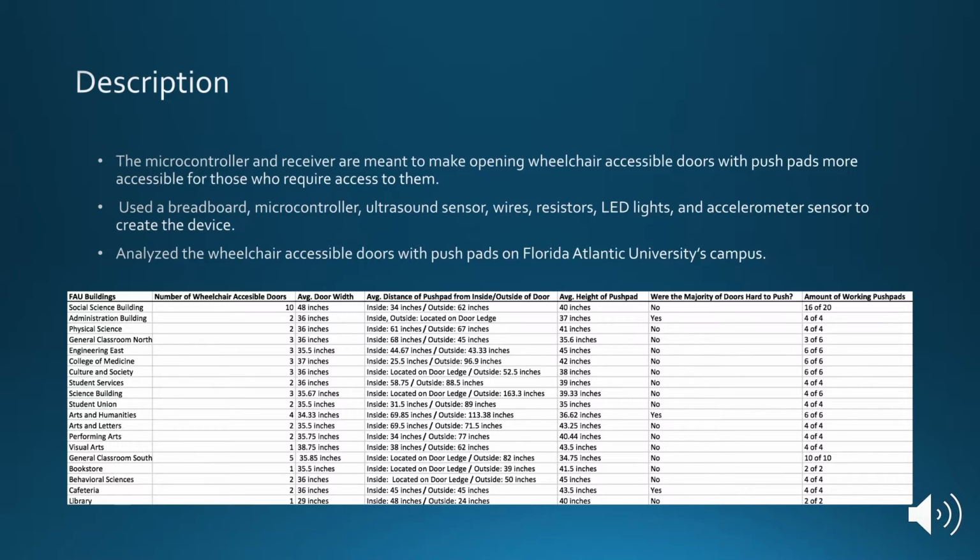The table below shows the results in average from my analysis of the doors, which includes all the regulations mentioned above. I went up to each of these doors and measured them with measuring tape for all the aspects mentioned in the table to see if they fit within these regulations.